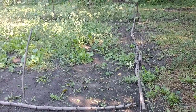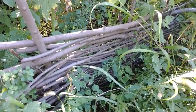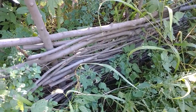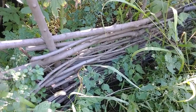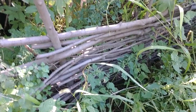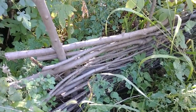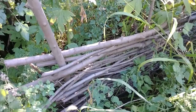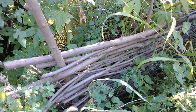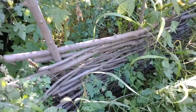This is all going to be woven fence. This is a woven fence that I started just to see if I could do it. So this will be part of this, actually all of it will be disassembled, and I will be starting to collect all of these different size sticks and branches and whatnot. When we start cutting down all of this, it will be cleared out.